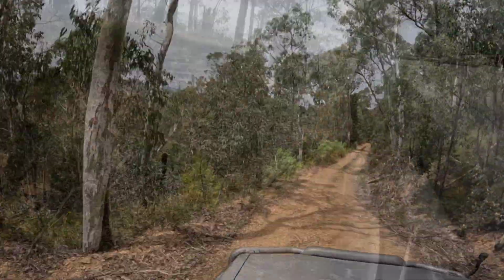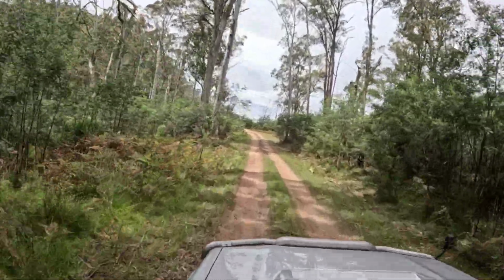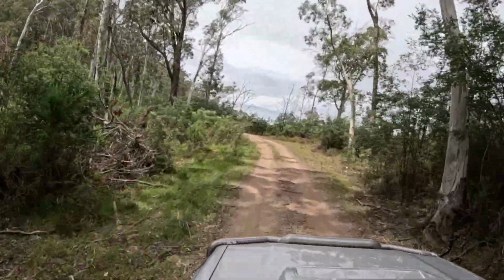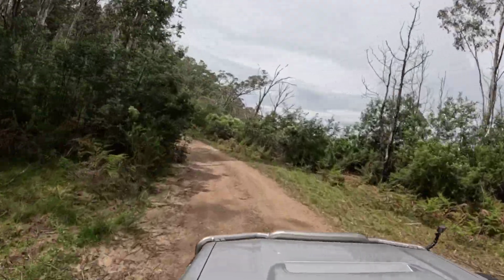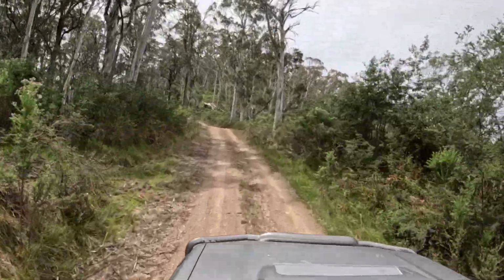So yeah, 20 k's from the Lake Cobbler Road to the eastern end of the Lake Cobbler Track, and the Dan Buffalo Divide track that we just passed there marks the halfway mark, or 10 kilometres along this track.